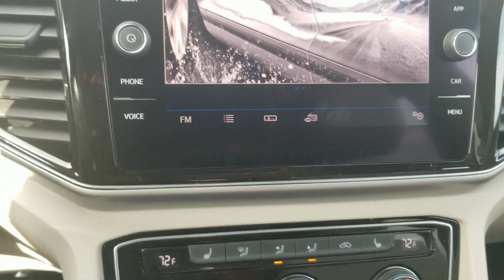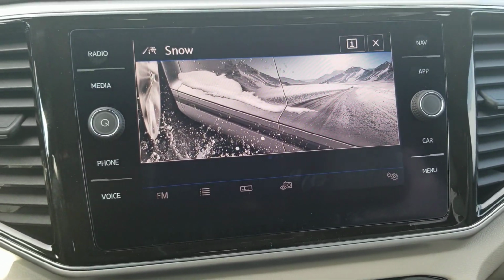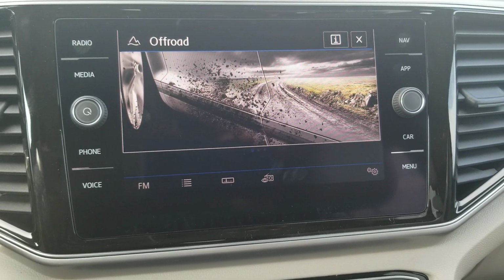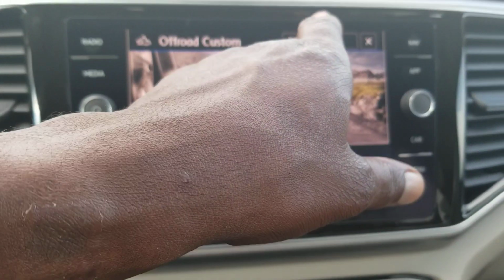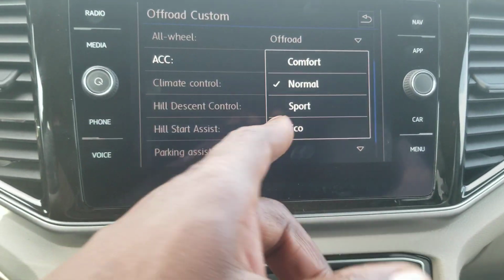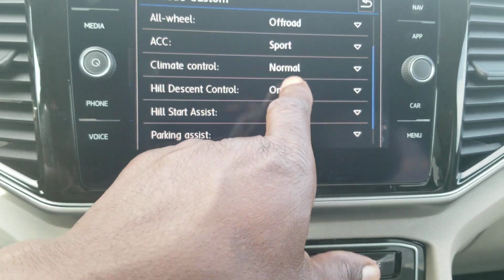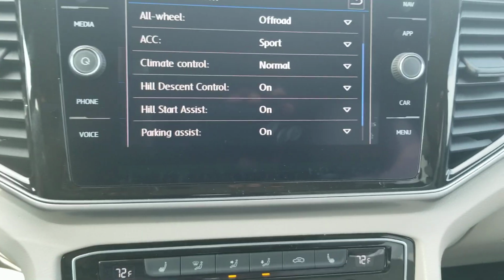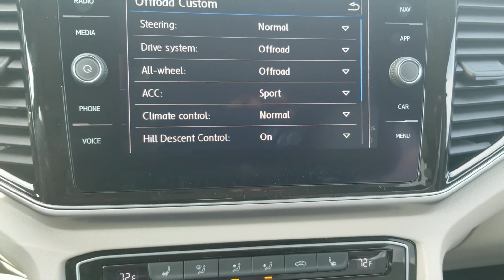There's snow, which brings up that little screen right there. And you also have the roadway, and then off-road and off-road custom. Off-road custom allows you to adjust different aspects of the drive, like the adaptive cruise control, the hill descent, you can turn it on and off. Hill start, all kinds of features like that, and you have all of that stuff right there at your fingertips.